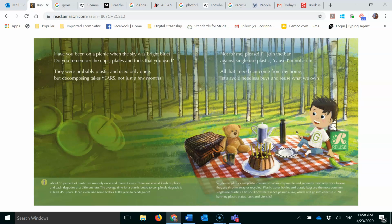So you can see at this picnic, he's using his normal plates and cups from home, so he can just wash them and reuse them. About 50% of plastic we use once and throw away. There are several kinds of plastic and each degrades at a different rate. The average time for a plastic bottle to completely degrade is about 450 years. It can even take some bottles 1,000 years to biodegrade. And biodegrade means that it goes back into the earth and it's gone, basically.